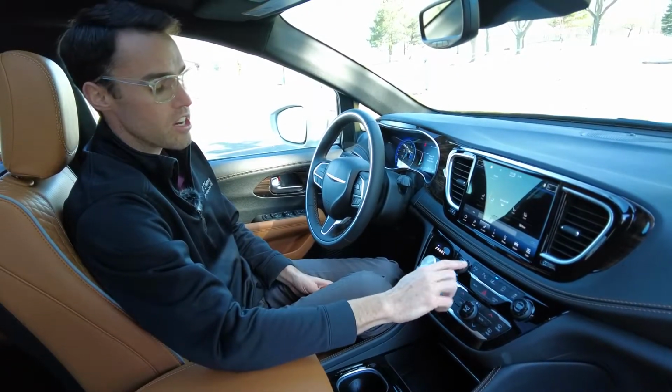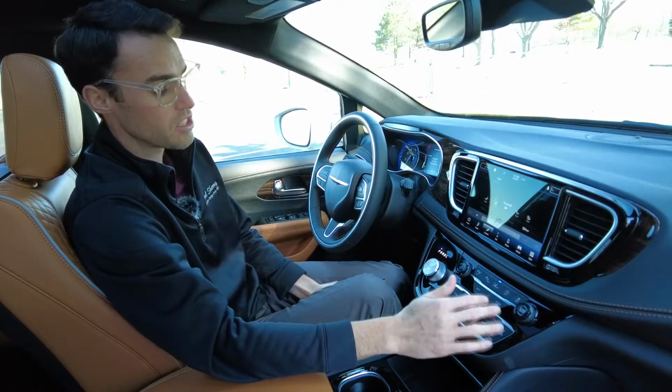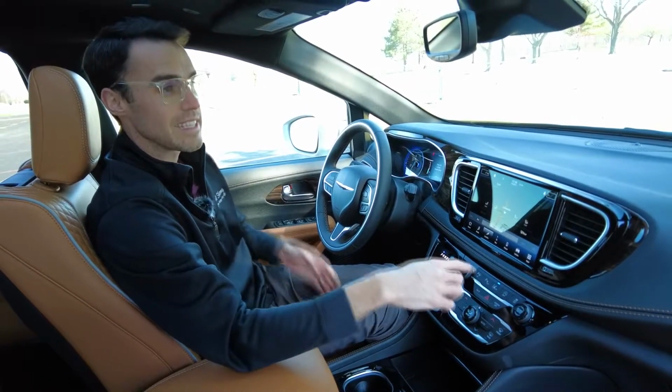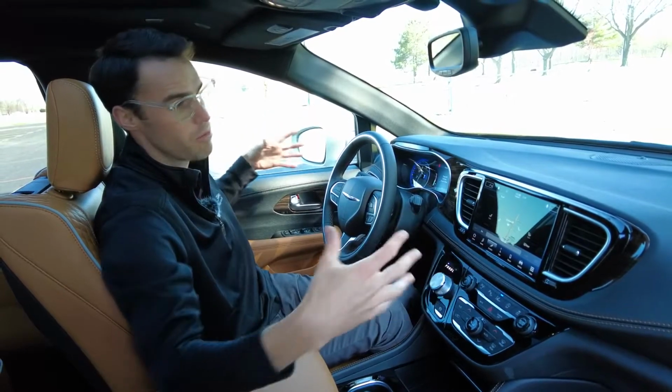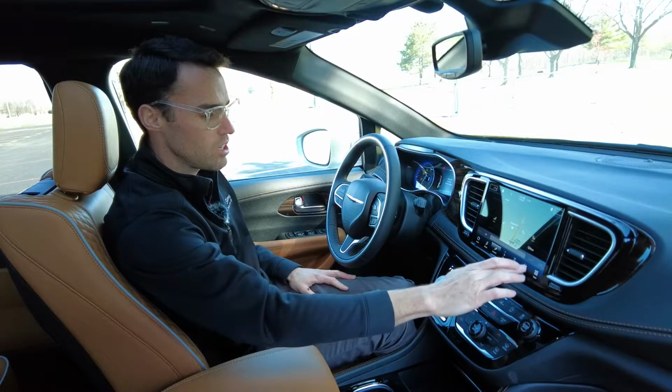Now, up front here, you have ability to turn off some of the safety features on this car if you wish. You can turn off your parking sensors. This also has lane assist, so when you're in the interstate, this car will keep you in your lane, and maybe for some reason you don't need that, you can turn that off. Let me show you here.